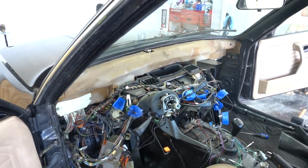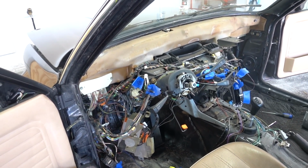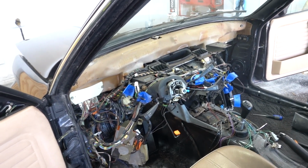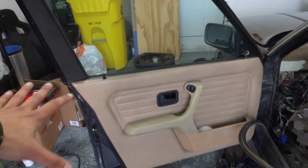But as you can see, the entire car is a mess right now. I'm glad I labeled everything because this is super overwhelming to me. I don't think I would have remembered where everything goes if I didn't label it, but I'm glad that I did. I got everything labeled on this side. And the process is not done.